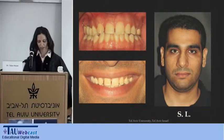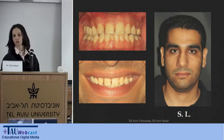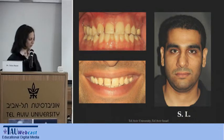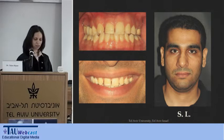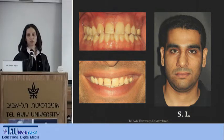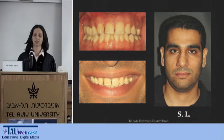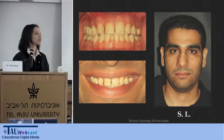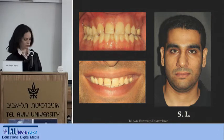So the case that I am going to present is a case that I treated under supervision of Professor Vardimon here. And this is a patient that came to our university clinic with the need for orthodontics. He's a 32-year-old adult male, and he doesn't like his smile. And he's asking us to do it in an invisible way to straighten his teeth. He wants to do it with Invisalign. He has symmetric face within normal range.